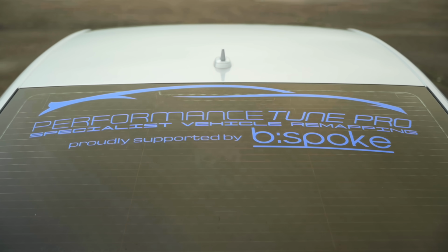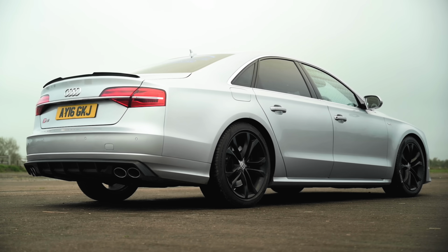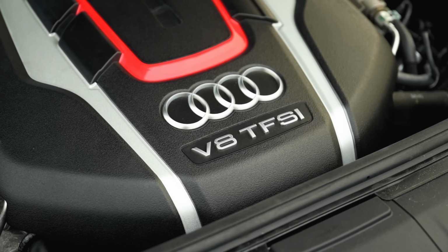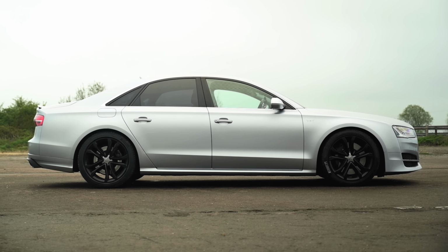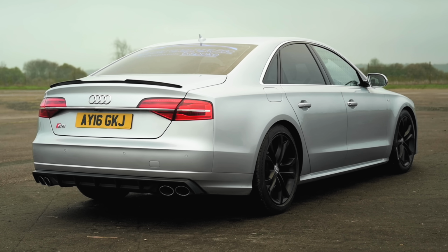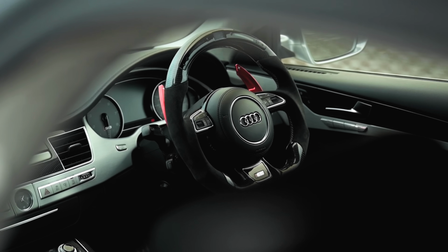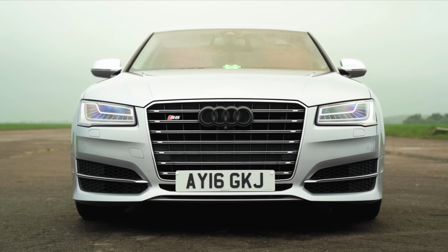driving his 4-litre V8 twin turbo 770 brake horsepower Audi S8 tuned by Performance Tuned Pro. So the S8 is literally stepping up today with just a Stage 1 ECU remap with no hardware to achieve his ridiculous power figure. And not only does it look heavy, but it is heavy, weighing 500 kg more than the little Golf at 2000 kg, giving it a power to weight ratio of 385 brake horsepower per tonne. It's running on Pirelli P Zero street tyres and also drives all four of its wheels, however, via its traditional auto torque converter transmission and quattro drivetrain.